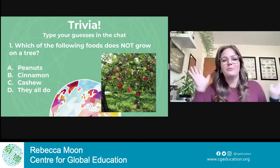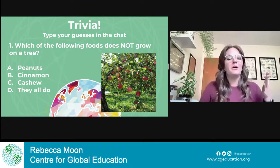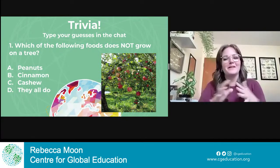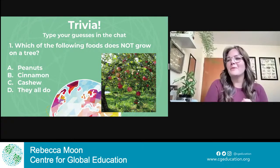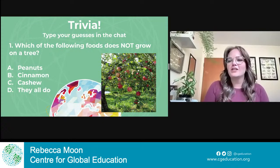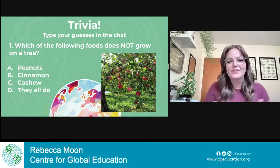So, my first question is, which of the following foods does not grow on a tree? And I'm going to apologize. I know as a teacher, you're not supposed to ask not questions. I tried my best. There's a lot of not questions in my trivia today. So, do we have guesses about which of these you would not find on a tree? Peanuts, cinnamon, cashews, or did I try to trick you? And these actually all grow on trees.